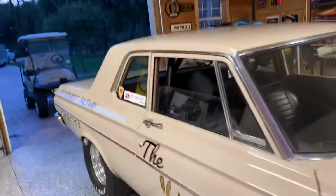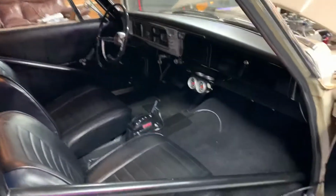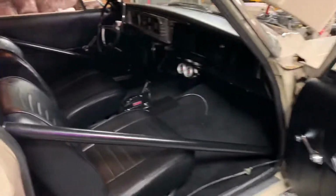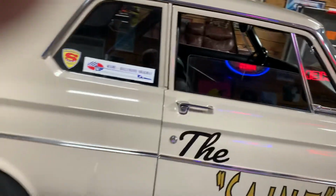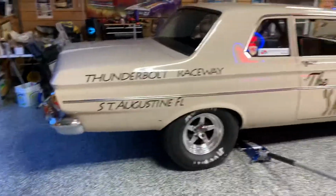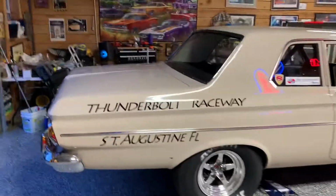Legitimate, competitive, nostalgia Superstock. So, got a beautiful interior in the car. Once again, one of Gary Ball's Superstock reproduction interiors with the door panels, seats, rear seat delete. This one's got a nice cage in it with the swing out door bar on the driver's side. I've wanted a car like this for years to go out and compete in some of the nostalgia events. And I ran across it, and I think I got a bargain on this car.